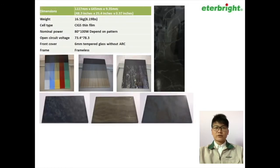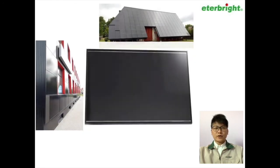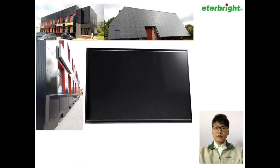Here comes the CIGS solar facade, 0.8 square meter per piece, providing a totally different idea to decorate the outside walls of buildings. With different patterns, we are able to simulate marble, wood, or different colors, guaranteeing at least 80 watts per piece. Sharing references: an office building in Sweden, a warehouse in Italy, and a factory in the Netherlands.